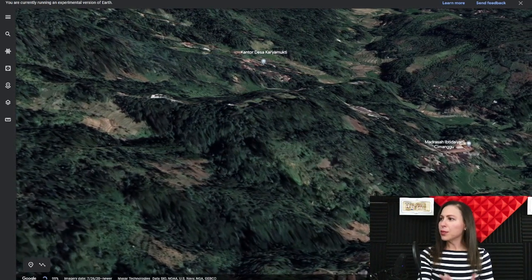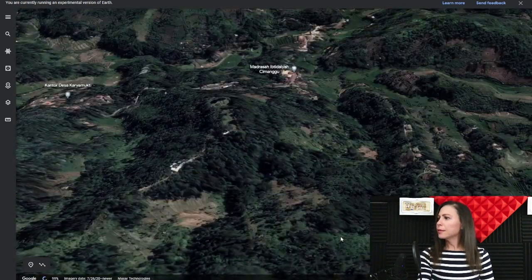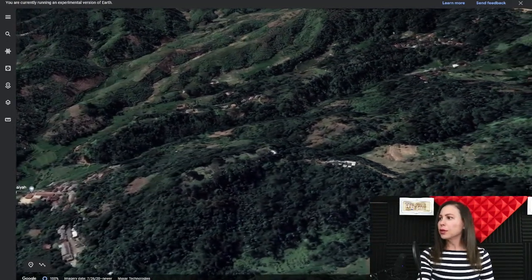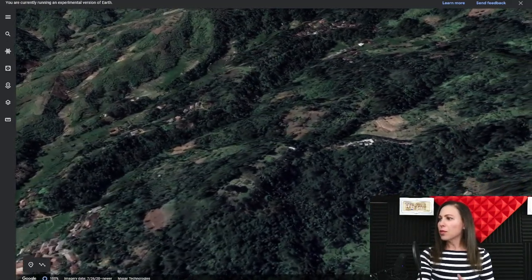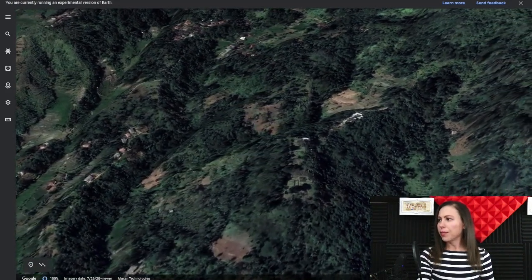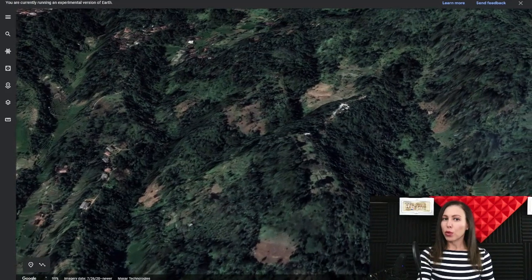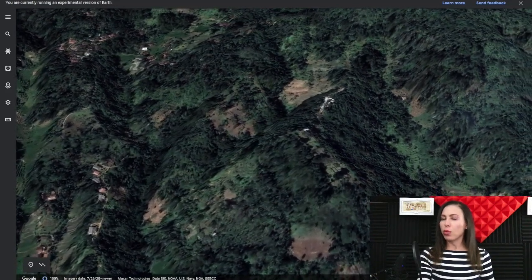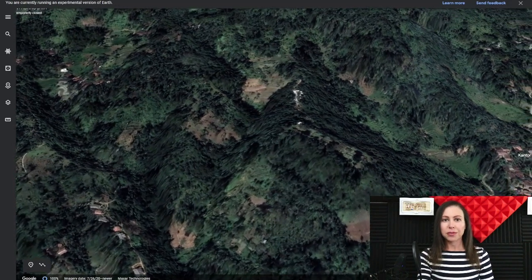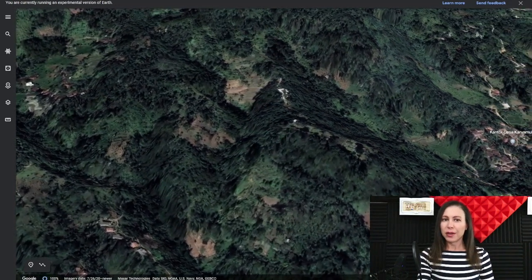Okay, so that's what it looks like from above. So there you have it. That's what it looks like in 3D view. And it sits right on top of an extinct volcano from millions of years ago. And according to one geologist, it is the world's oldest pyramid. And you're about to find out how. So, enjoy.